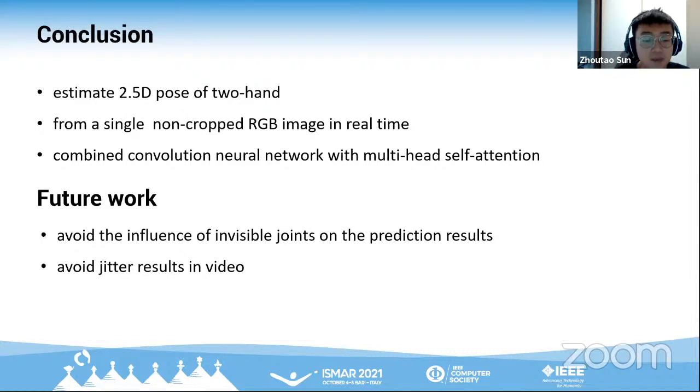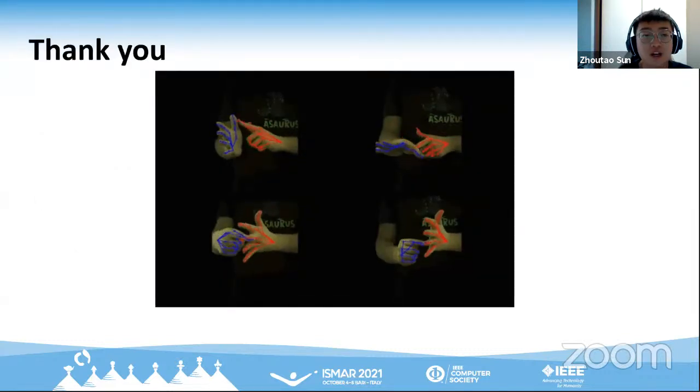But there are some limitations we need to solve. For example, how to avoid the influence of invisible joints on the prediction result. Also, since we didn't utilize temporal information, how to avoid jitter in video results. Well, that's all. Thank you.